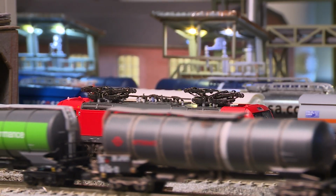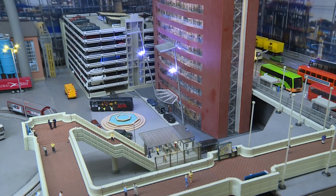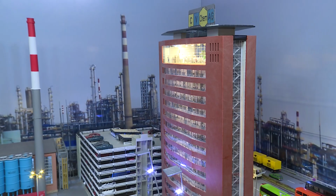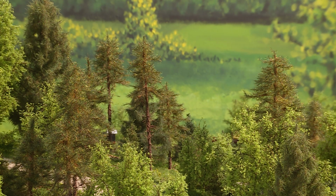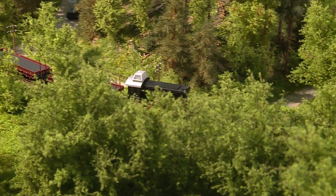By the way, the current Vectron model from Märklin can also be seen here. In addition to the factory facilities, Claudius Veit has also designed the office building to be truly realistic. Realism also applies to Carl Zinn's masterfully landscaped plants.